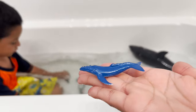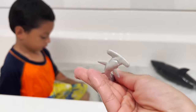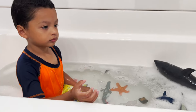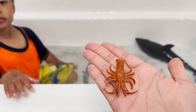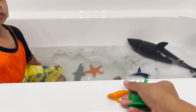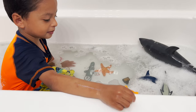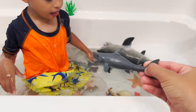Have a blue whale. Blue whale. A silver hammerhead shark. A lobster. A seal. Here we have another shark.